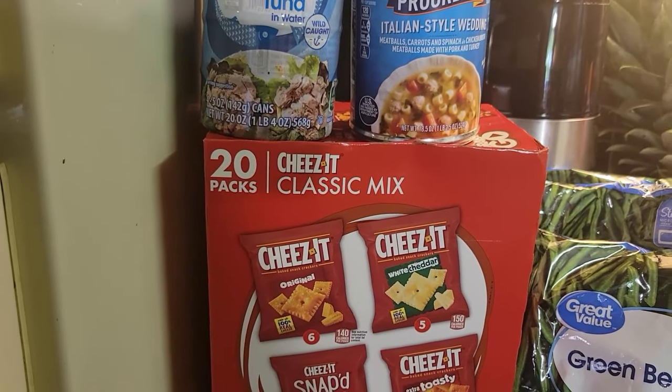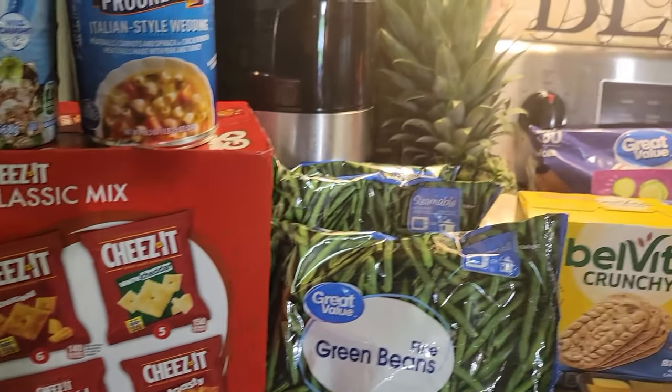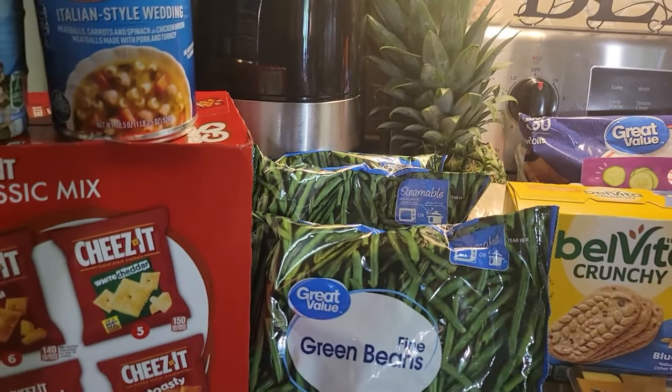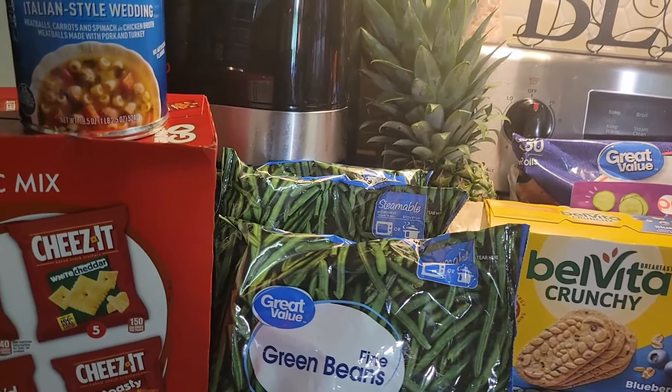Down here we have Cheez-It snacks to stock up the snack pantry again. We have green beans. We have some frozen green beans back there. We're gonna use those for our meal prep this week.